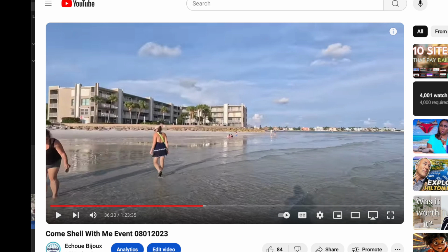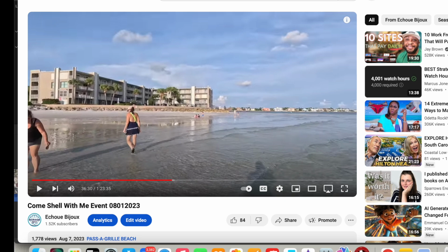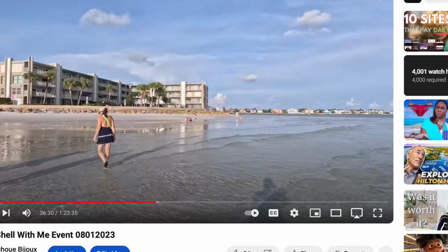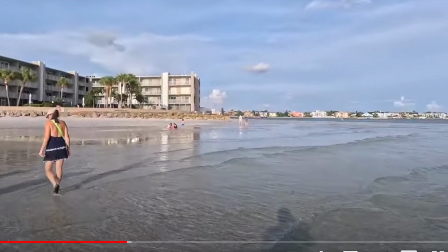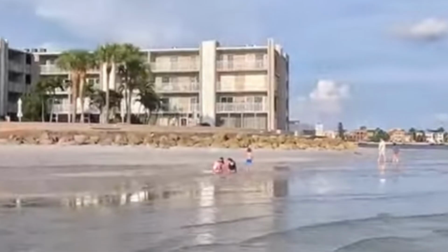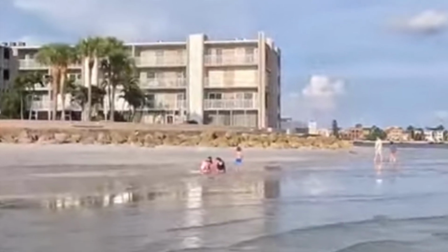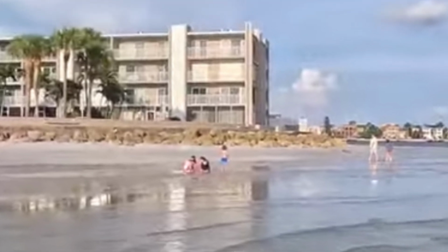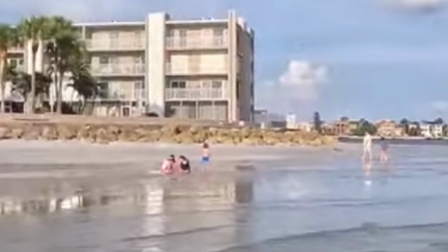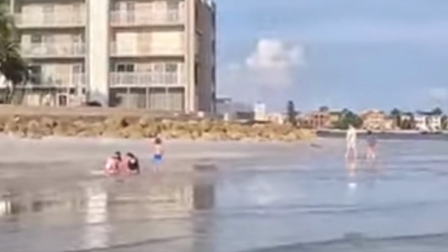Now this is a screenshot from the Come Shell With Me event that I had last summer at the beginning of August, I think. It was the first one that we did when we went out to Pass-a-Grille after hitting Fort DeSoto. I just want you to see how much lower the sand here is. Look at the rock wall. If you were standing by that rock wall over there, it was at or above your head. And the same is true for that dock. So the level of sand at the bottom of Pass-a-Grille has actually come up maybe 1.5 feet, maybe 2.